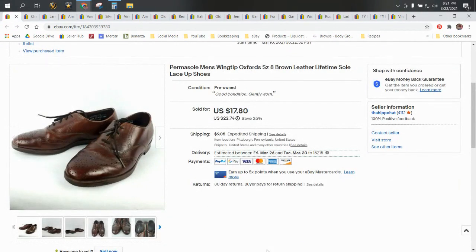These were not from the I don't want a pile. These were listed and have been around for a little while. These are Permasole men's wingtip Oxfords. Again, I picked these up because I found them for 99 cents.